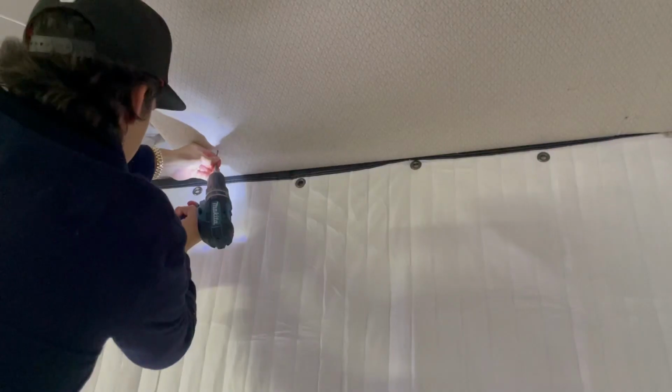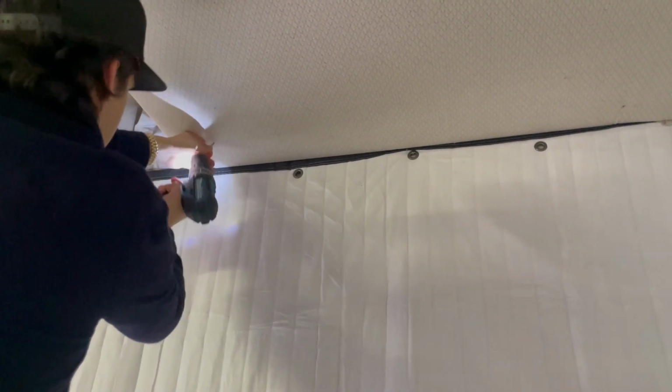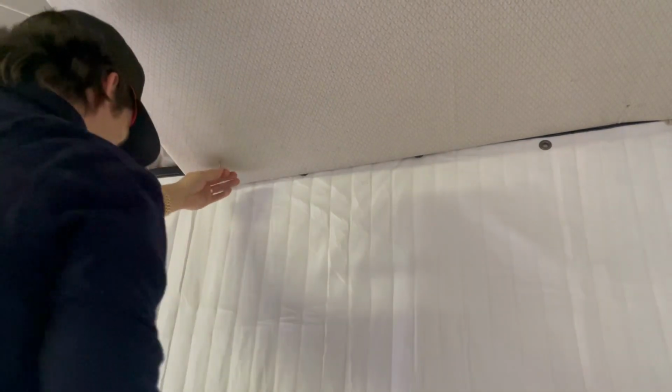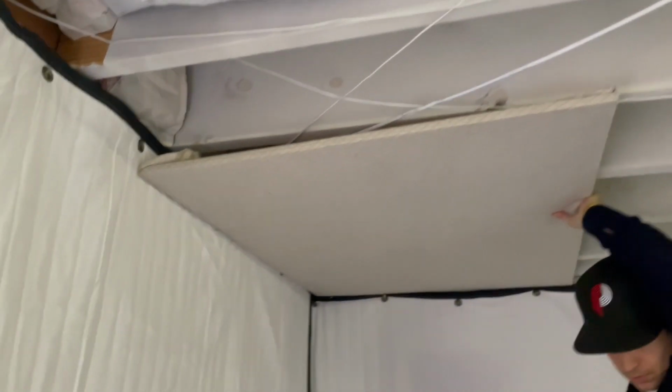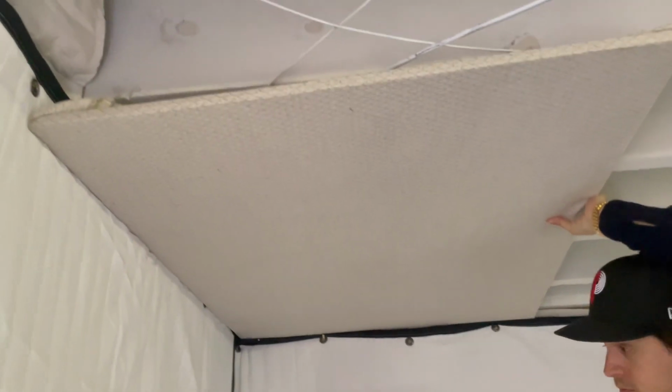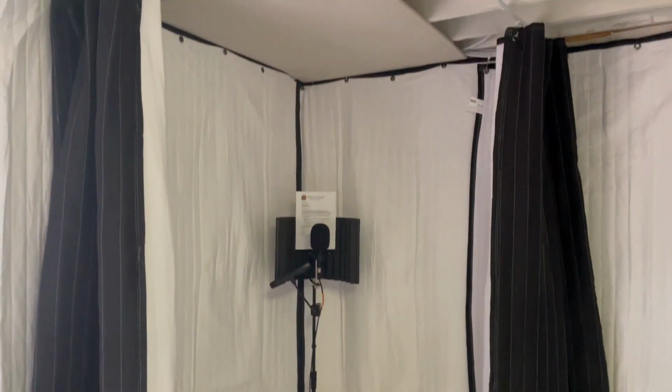I then drilled this fiberglass board wrapped in material that was randomly left in our basement when we moved in, into the ceiling. This acts a lot like a bass trap to prevent the sound from going up into the unfinished ceiling and gets rid of reverb. If you don't have a bass trap or anything else like this, you can just order another blanket and nail it up there. Even if your ceiling is finished, I would still put it up.